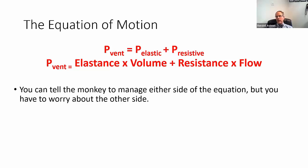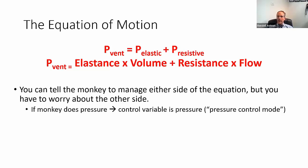And so when we think about control variables, just remember, you can tell the monkey that you want him to manage the pressure side, and you'll worry about the volume and flow side, or you can tell him to worry about the volume and the flow, and you'll worry about the pressure. If the monkey's doing the pressure, then you're talking about a pressure control mode. And the alarms that will go off if something's going wrong will tell you when the volumes or the flows are too low, because you're going to have to deal with that. That's not the monkey's job.